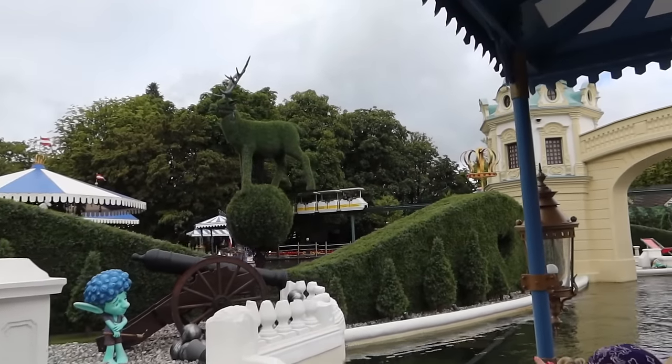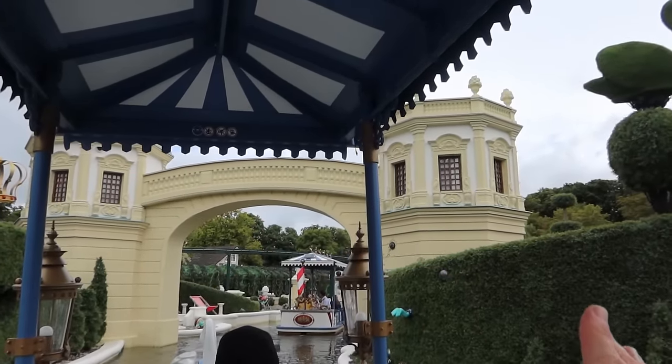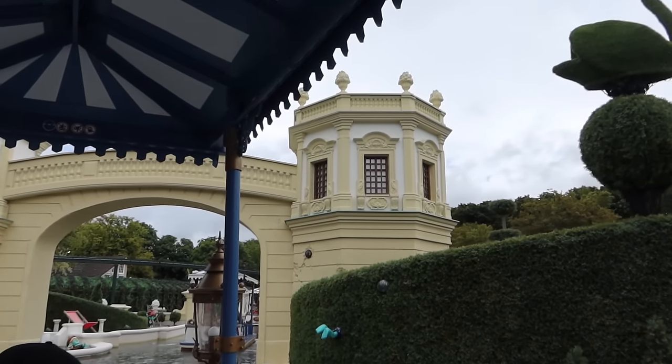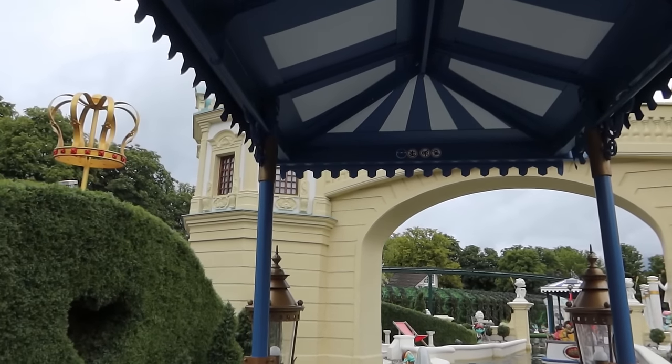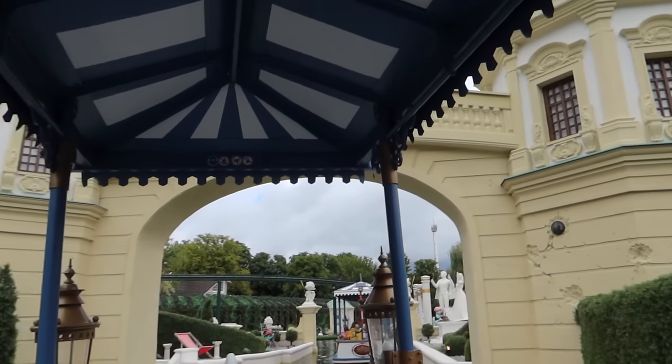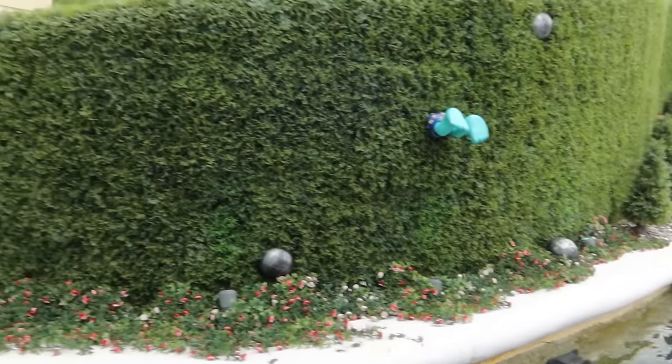Now quite a lot of this theming was done for last year and what they actually did was cover all of this in grass. What they've done now is made it look a bit more permanent, like actual buildings and a bridge crossing over. Looks much better. If you look at our vlog from Christmas, you'll see how it was before. That's much better now. I like how he's stuck in the hedge there and his feet are just coming out.